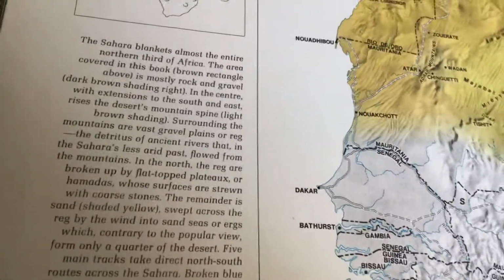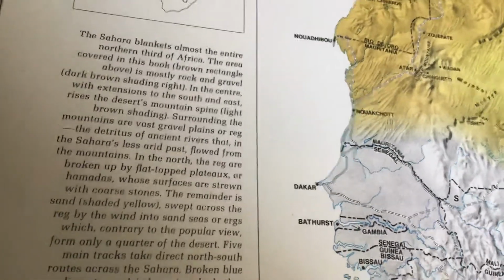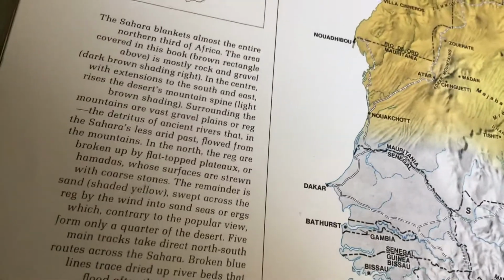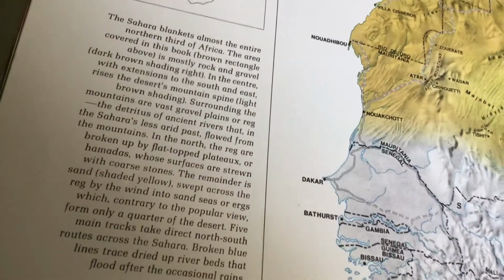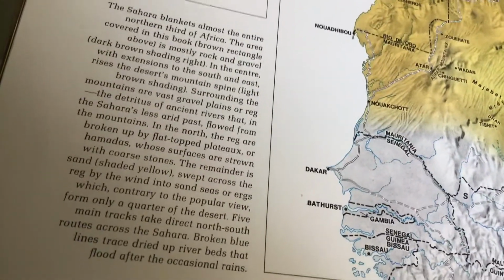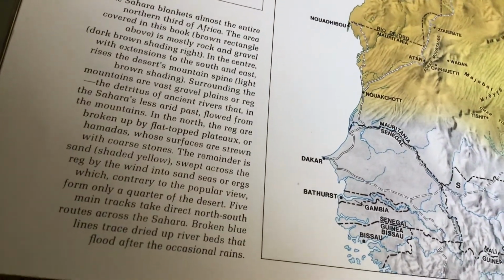The Sahara blankets almost the entire northern third of Africa. The area covered in this book, round rectangle above, is mostly rock and gravel, dark brown shading right. In the center, with extensions to the south and east, rises the desert's mountain spine, light brown shading.